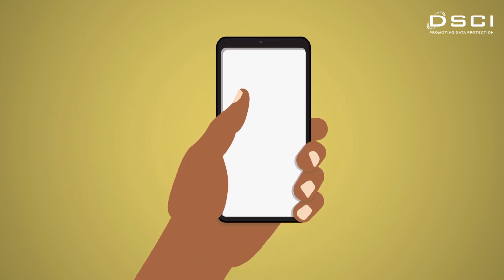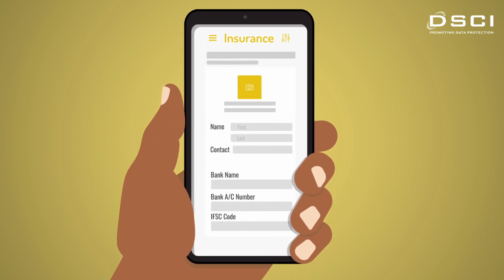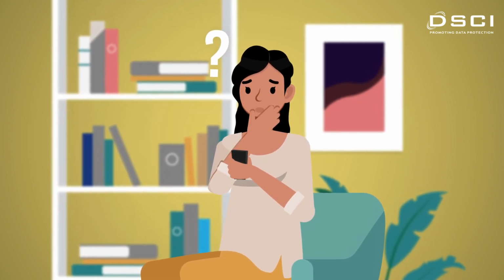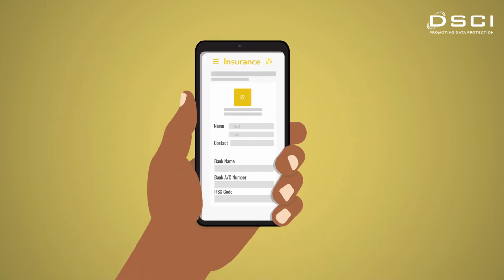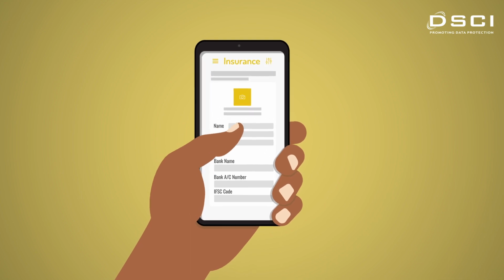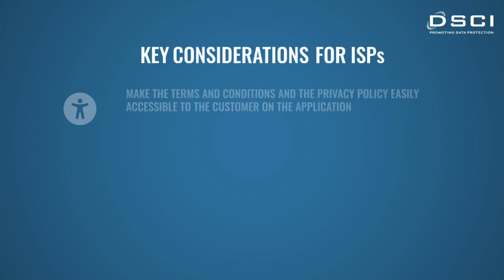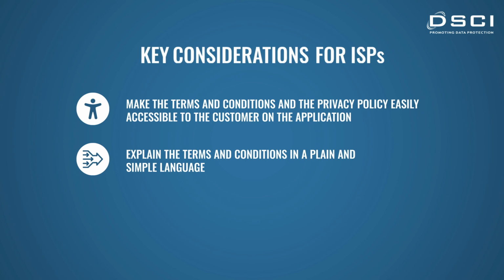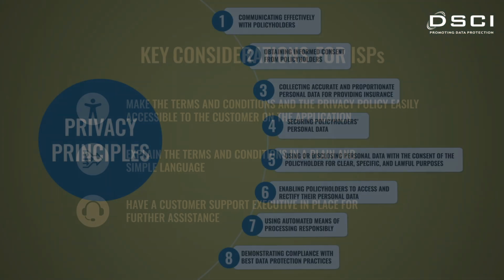Lakshmi downloads the app of an ISP to purchase health insurance for herself. She is asked to share her contact number and financial details on the app to create her account. Lakshmi is unsure if she should share her personal identifiers with them and wishes to read the app's privacy policy. However, she was not able to find it anywhere on the app. To prevent such discrepancies, the ISP must provide easy access to terms and conditions, explain the T&C in a simple language, and have a dedicated customer support section on the app.